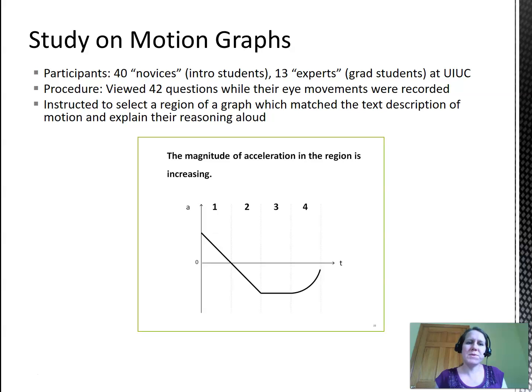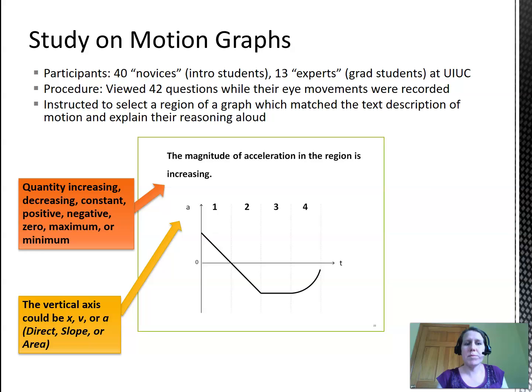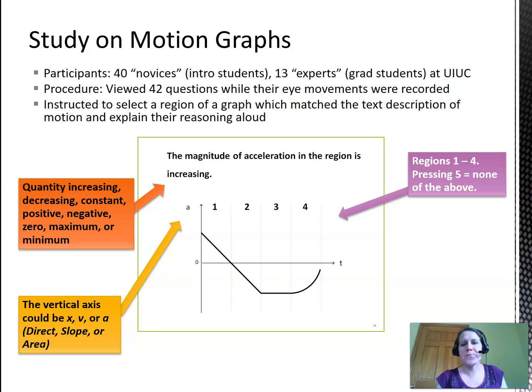Half of the items were like this one, where the shape of the graph did not match the word that was describing it in the correct answer region. I call that incongruent. Half of the items were congruent items where it did match. So we could manipulate the word that was being used. We could manipulate the axis, so you could have position, velocity, or acceleration in that graph, which means that the relationship between the word in the text and that graph could be a direct relationship like this one, could be slope, or you could need to look at the area under the curve.